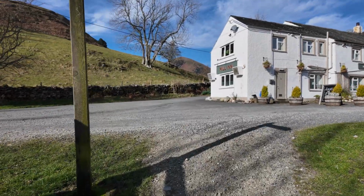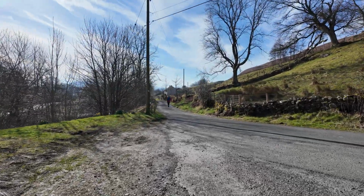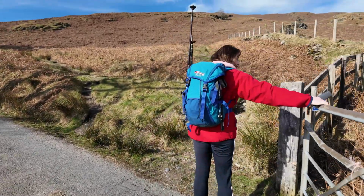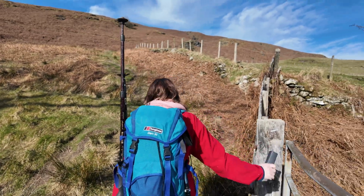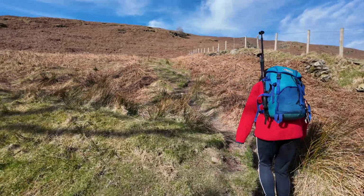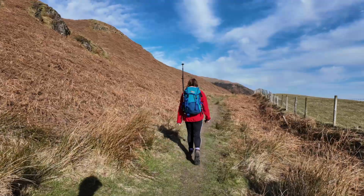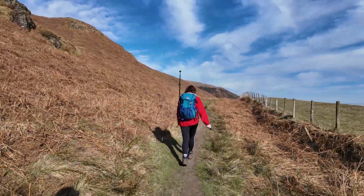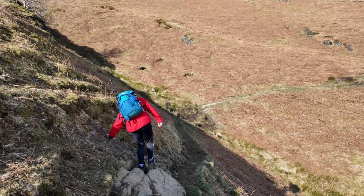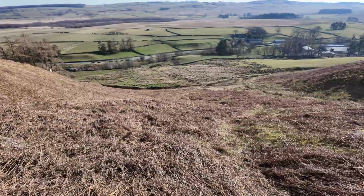Our first peak today is going to be Souther Fell, so we need to head down the road in a clockwise direction on this route, through the first gate, and our path takes us up and over to the right. There is another path that goes that way, but that's not the way we're going today. You can see where we parked the car.